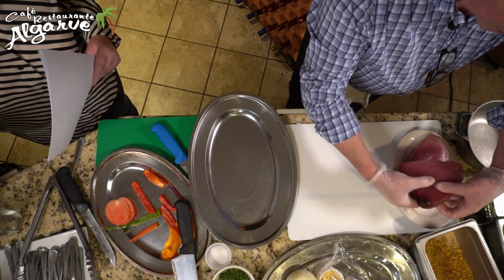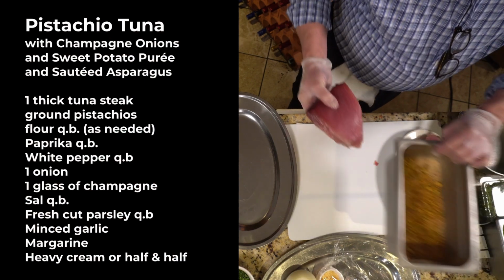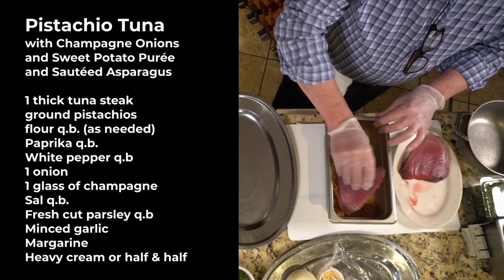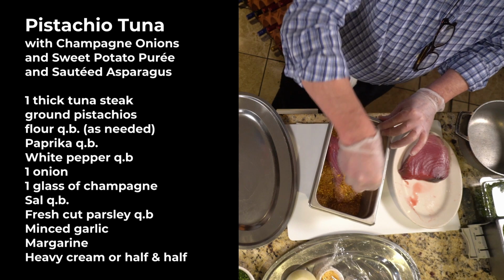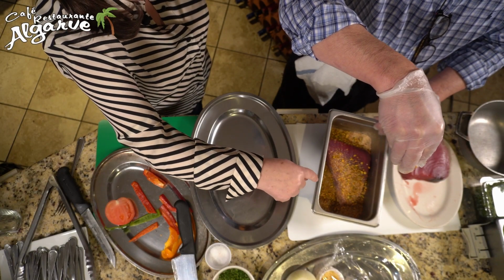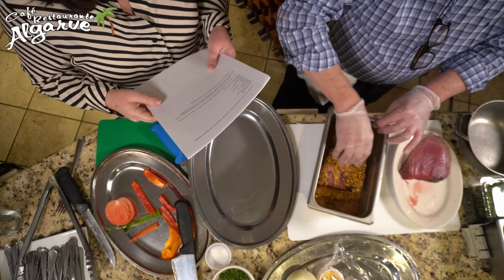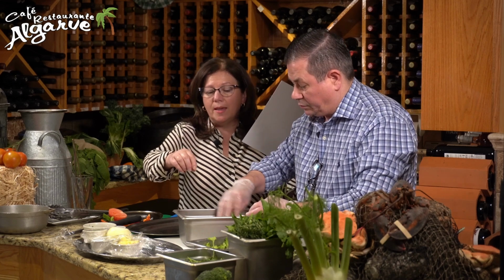Okay, what are we doing next? What are we going to do next, Artur? Tuna with pistachios. He says he's going to coat the tuna in pistachio. Right now he has the tuna steak in here, and this is the pistachio. It's a mixture of pistachio with a little flour and paprika for color.